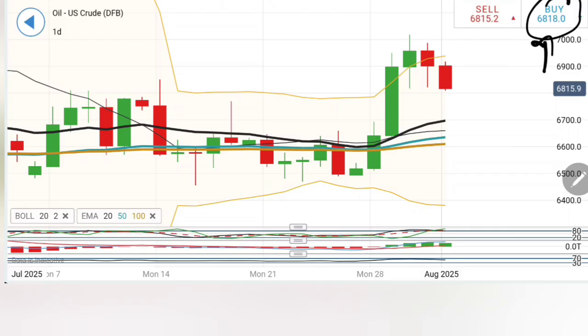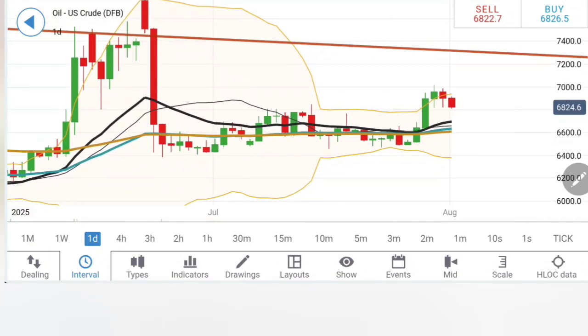Once it trades below 67 is where we can confirm this is a reversal, and then 66 should be there very soon, and 65 would also be there soon. But I think it is difficult for oil to drop so strongly, and 65 is one level which I think it might not break soon. On the upside now, the buying entries are pretty far at 69, 69.2.